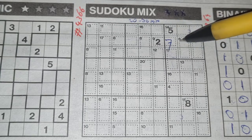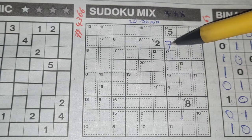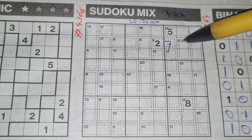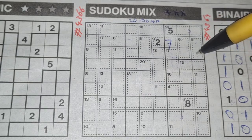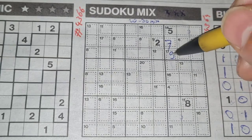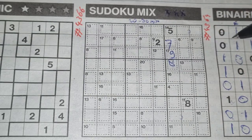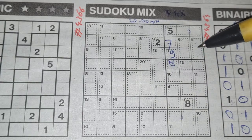14 plus 7 is 21. 21 plus 9 is 30. 30 plus 6 is 36. So 45 minus 36 is a 9. This box should be a 9. In the box of 17, the combination will be 9 plus 8. Okay, 8. Okay, now this big square has 2 sharing boxes, alright.